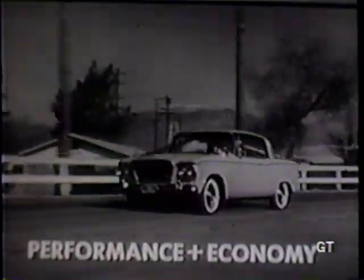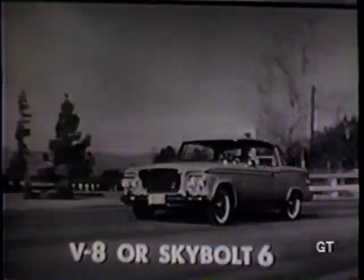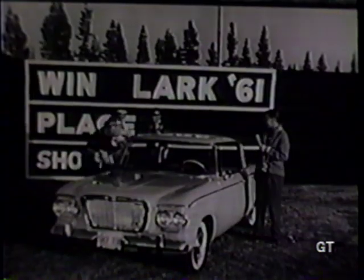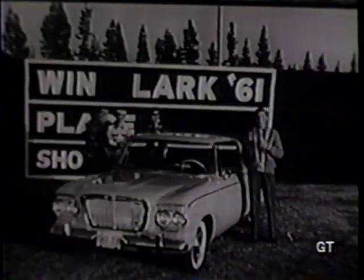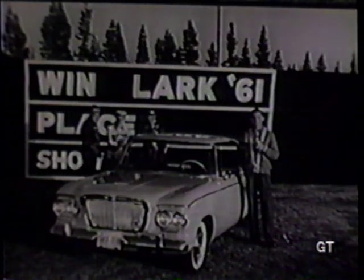For even greater performance, there's the national economy champion Lark V8. V8 or Skybolt 6, the Lark's the compact that's easy on your pocketbook. V8 or Skybolt 6, first in class for style, across the board payoff in performance and economy.